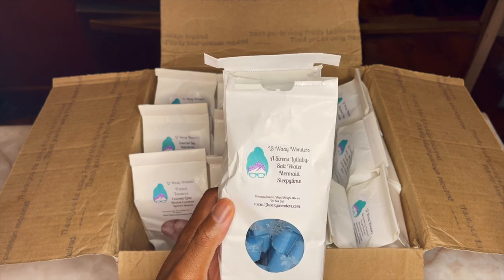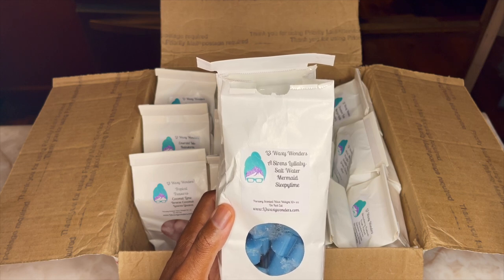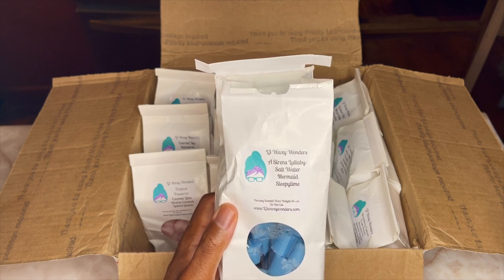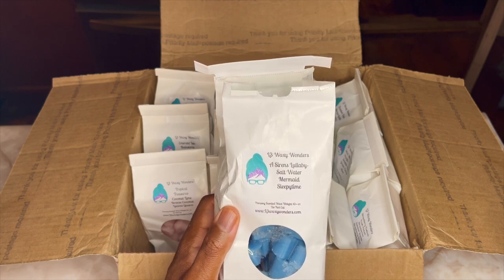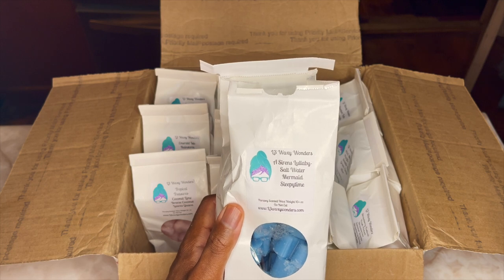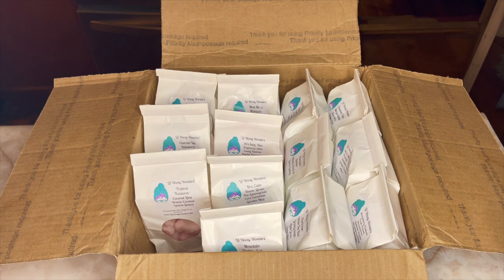Oh, this is gorgeous. Oh my god. So good. The sleepy time with that saltwater mermaid. Oh my god. It's aquatic and kind of sweet in the background. And then you get that sleepy time, which just adds this, oh, it's just so relaxing. It's almost like you're taking a nap on the beach. That's what it reminds me of. So good. Definitely a blend I recommend trying for yourself.